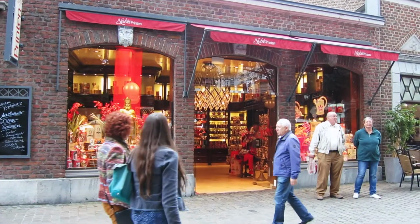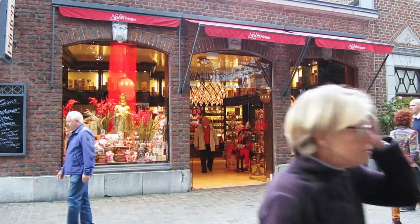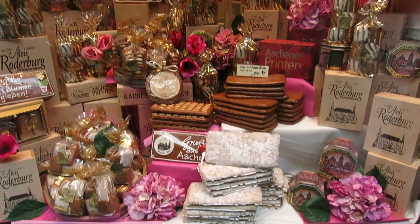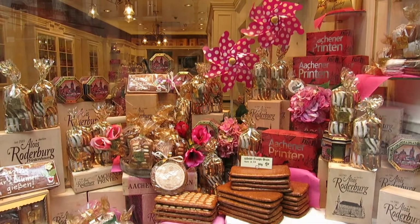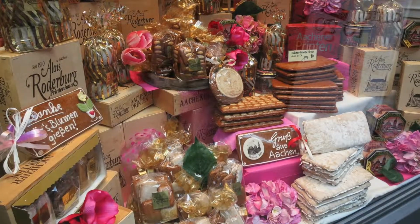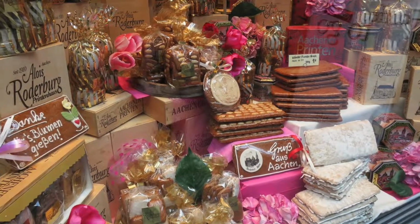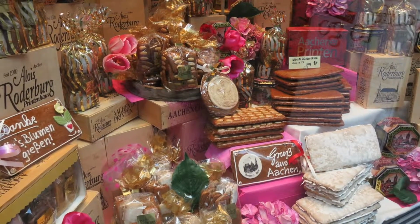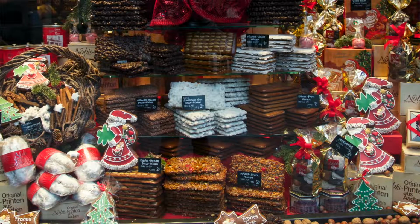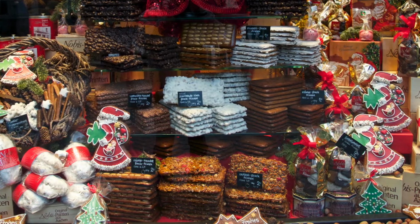Aachen is also known for this type of cookie. It's kind of like a gingerbread or a Lebkuchen, and it's called a Printen cookie. And they come in really interesting sizes. You can get little small 1-inch, 2-inch cookies, or really big slabs of cookie. Really big ones. And they come with icings, like sugar icing, or almonds, chocolate coating. White chocolate. Look really good.